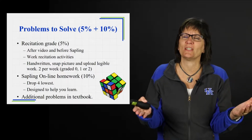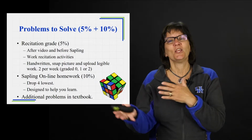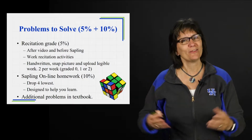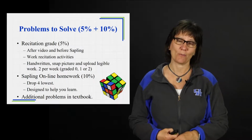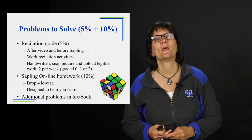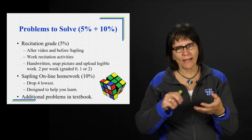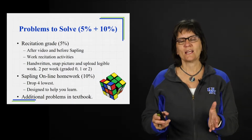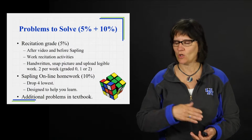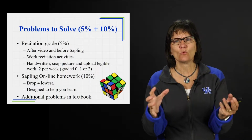There is a recitation. Now, typically for recitation, that means you go to a small class environment, you have a TA who's walking around helping you with problem solving. This is an online class, so we don't have that opportunity. However, we do have assignments for you to work. This is 5% of your grade. These are assignments that you're going to actually write. You can either write in such a way that you're digitally taking notes on maybe your iPad that you can upload, or you can take a picture of it and upload. I want to see the handwritten work.